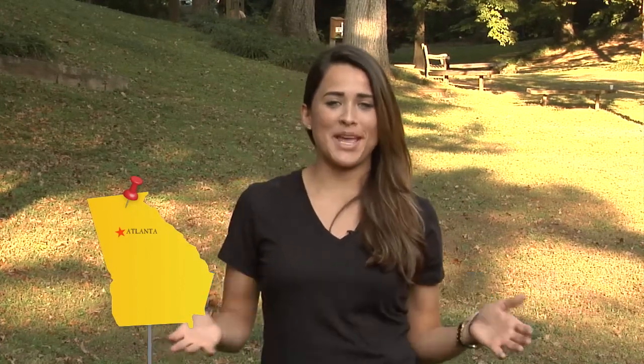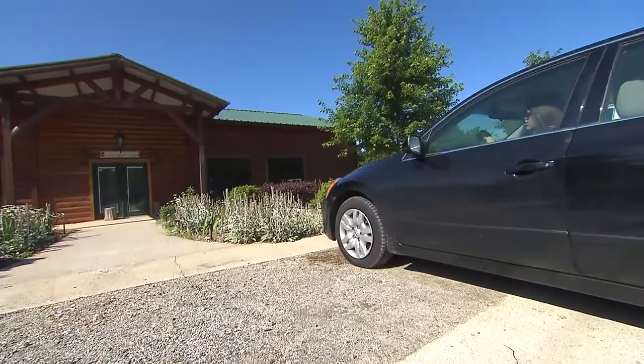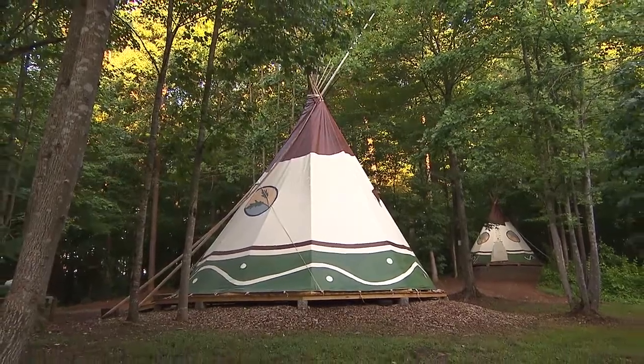Bugs, dirt, sleeping on the ground, all comes to mind when I think about camping. Thanks, but no thanks. I like a little glamour to my outdoor adventure. Behold, my campsite. Tucked away in Lula, Georgia, North Georgia Canopy Tours provides all your camping needs with a dash of high class.